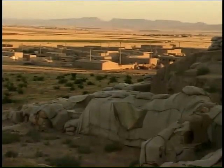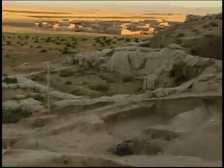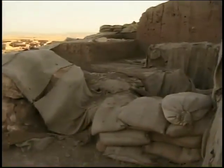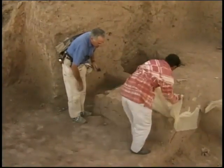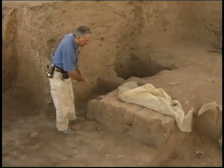High-tech, low-tech are bedfellows at Mozan. Mud brick disintegrates and melts when exposed. We wrap the walls and then uncover them as need arises. A quilt of burlap. A plastic cover. See, this is a very nice, well-preserved wall.